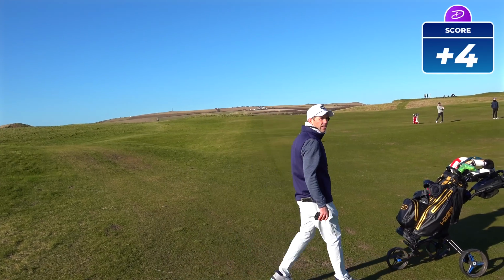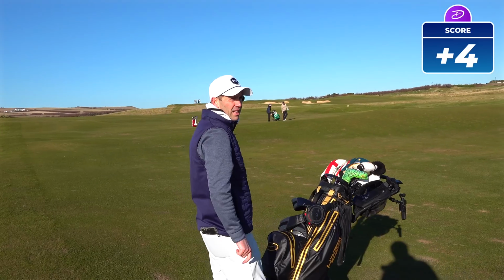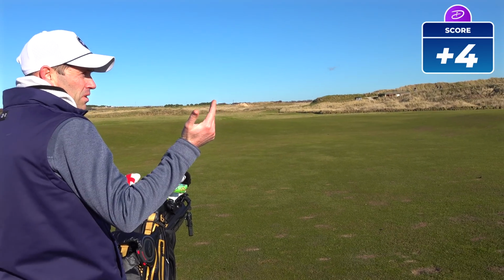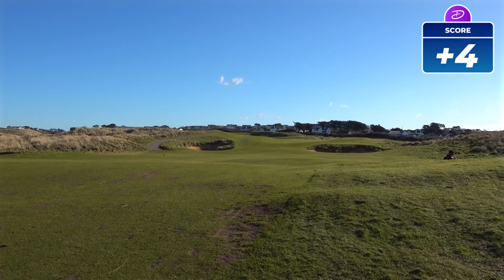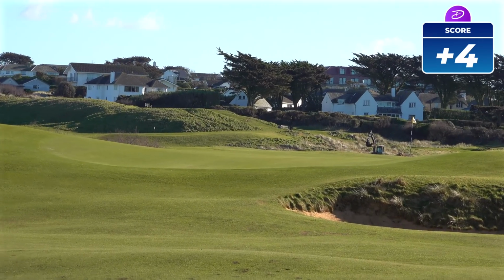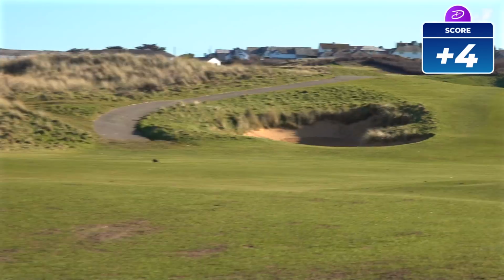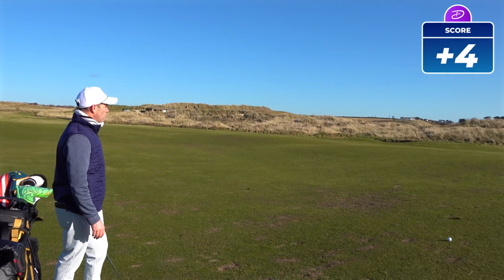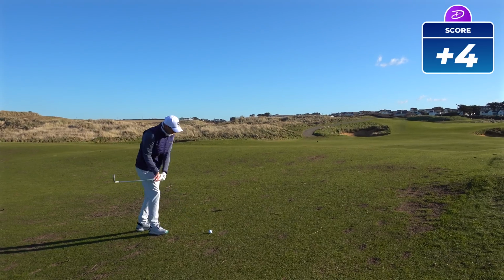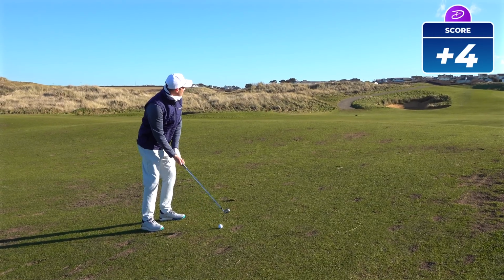125 to that flag. Into wind, playing uphill, off an uphill lie. It's got to be 10, 15 yards extra, so 125, 135, 140, off an upslope 145, slightly uphill 150. I don't think it's 150, but I'm going to go with an 8-iron. What you've got to be careful of on this green is if you do land it short, it's a massive bowl. So I feel like just a smooth 8 left of that flag.